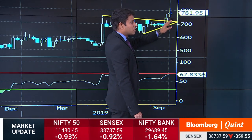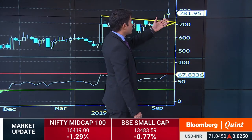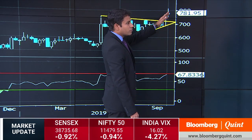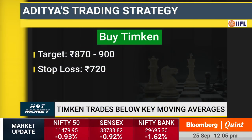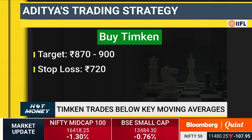This is more of a positional trade you get into the stock, because most of the stocks will show you a large move following a Friday's move. So it's better to accumulate stocks at current levels and on declines of 750. You can look for a northward target of 900 also in the coming weeks. Probably you want to hold on to it for a couple of months. You could see levels of 900 with a first target of 870 and a stop loss at 720.